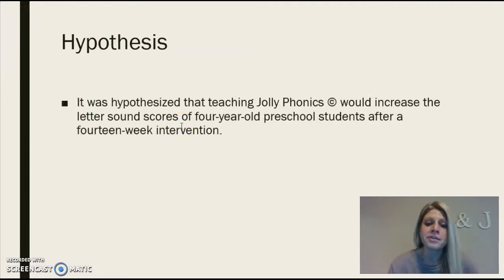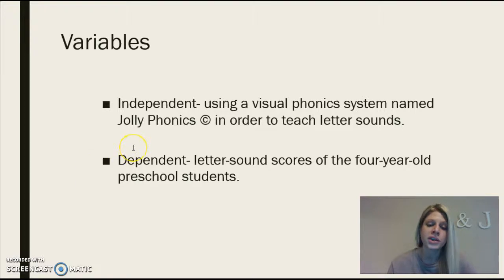My hypothesis was that teaching Jolly Phonics would increase the letter sound scores of 4-year-old preschool students after a 14-week intervention. My independent variable was using a visual phonics system named Jolly Phonics in order to teach letter sounds, and my dependent variable was letter sound scores of the 4-year-old preschool students.